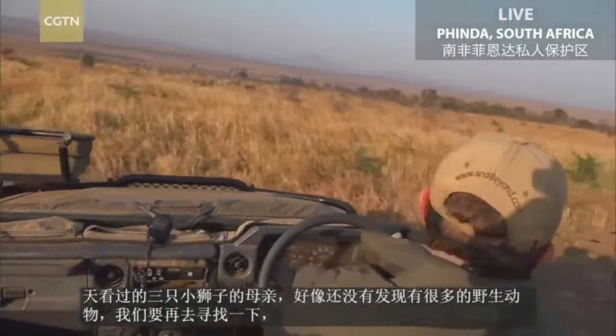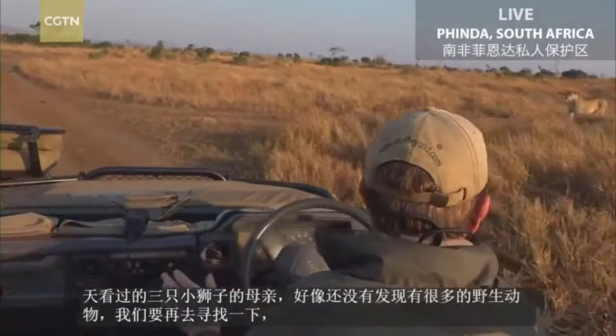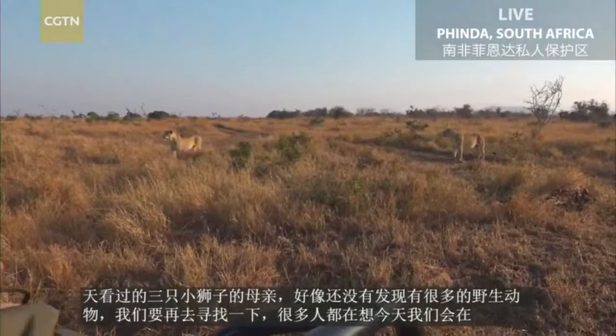Everyone is commenting on how many lions they've seen all over the show today. Spoiled for choice with lions, that's for sure. We are always excited to see them, especially when they're on the move.